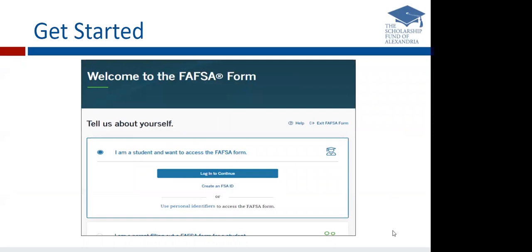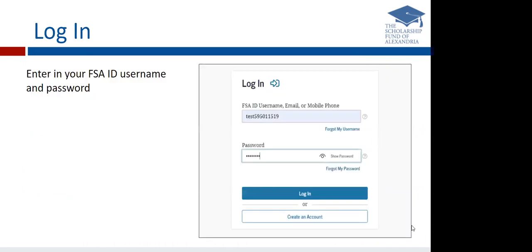And at this point, you can log in to continue. So you're going to want to use that FSA ID that you just created to log in. You'll use your FSA ID and your password to log into the application. So I'll give you a couple of seconds to do that. If for some reason you have forgotten your password, remember you can click Forgot My Password to reset it.